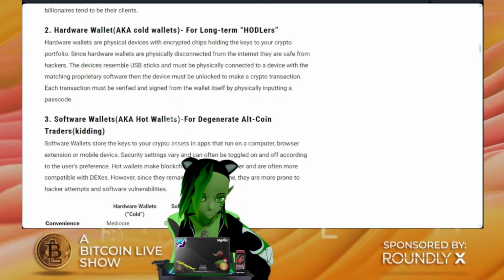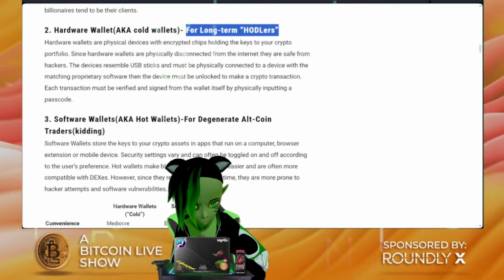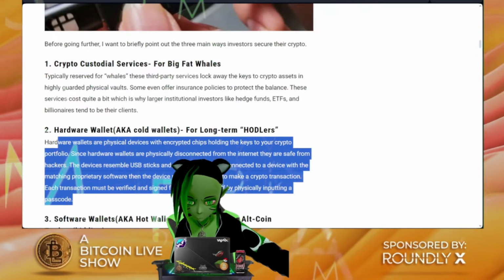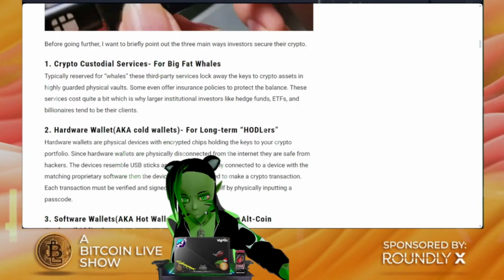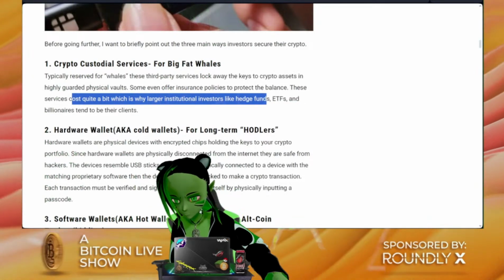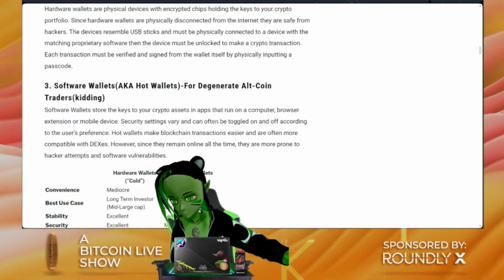So hardware wallet, a cold wallet for long-term holders. Even though most people won't know what that means, reading that and then going through here, you'll probably figure it out. Just kind of like big fat wells. He never actually explains what a well is. He should have said, you know, he does say these services cost quite a bit, which is why larger institutional investors like hedge funds. Okay, he does say at the very end. My bad, I missed that part. I went too fast. I skimmed too much.